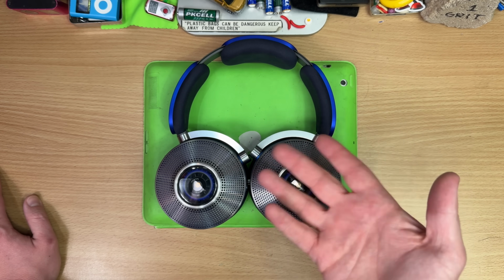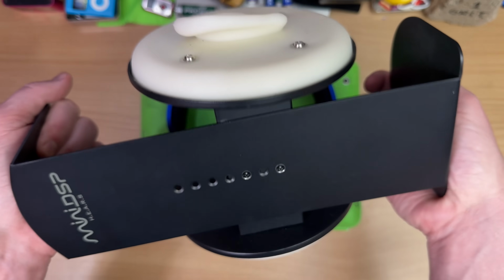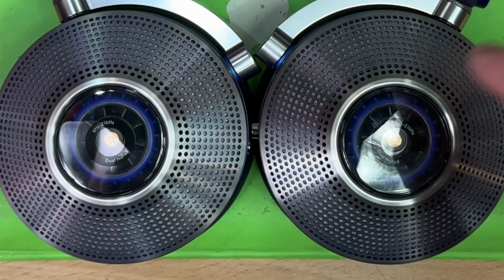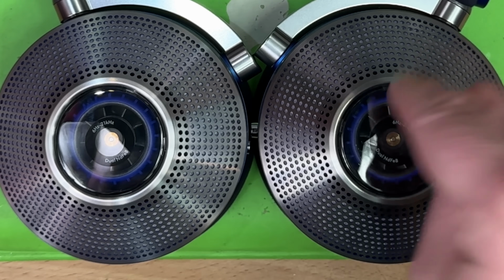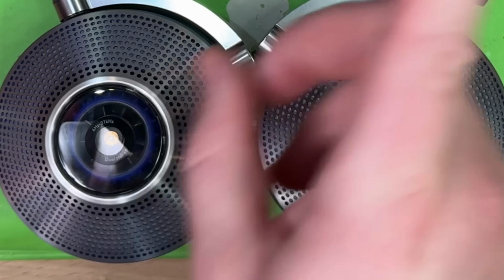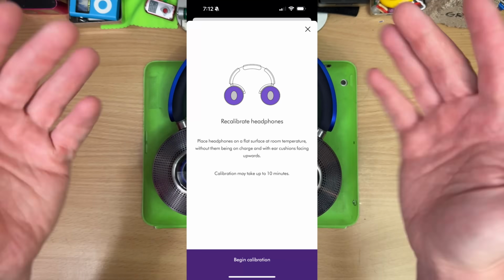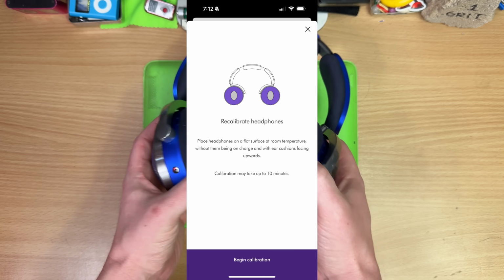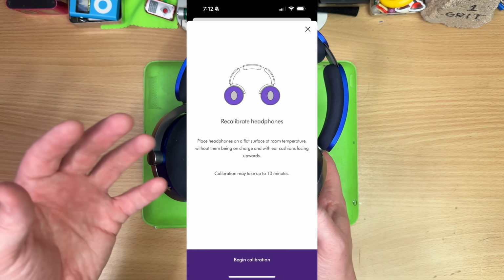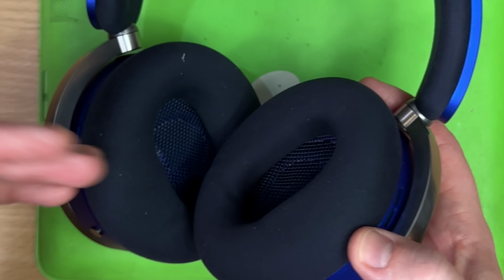But bad news, this is normally the point where you bust out the freakish ears on a stand and we compare them to the Sennheiser 600s. But these wouldn't let me play anything. That's right, sitting on the ears? Nope. You're not wearing your headphones. There's settings for calibration, right? Because apparently if you change the ear cups on these, you can just explode their brain. They go, I don't know how to be headphones anymore.